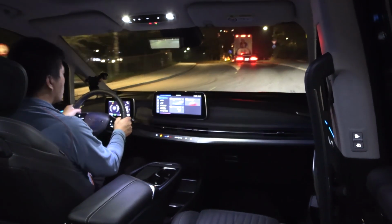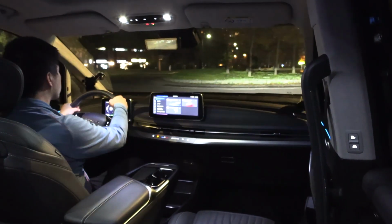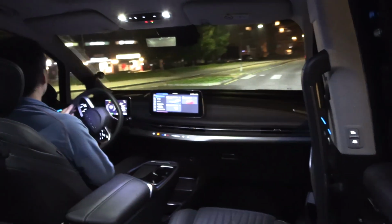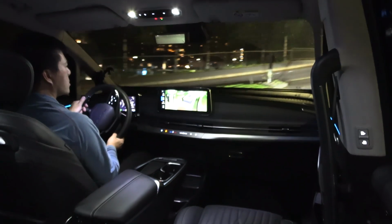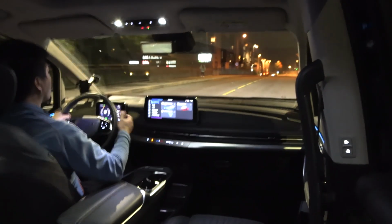So, yeah, and then also we have a 360 camera that will help us when we are backing up and stuff like that. Let me see. Maybe where should I go now? Maybe I can go this way. Okay, and also the 360 camera pops up every time you put on the blinker, so that's actually nice to see the edges so you don't scratch the rims, because it's a big car, right?